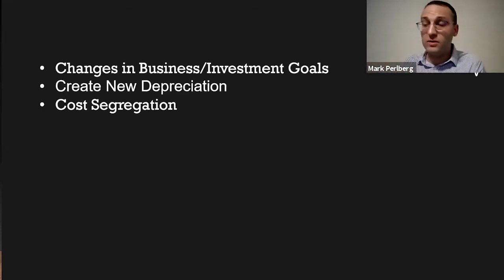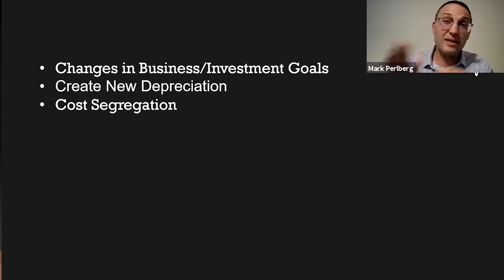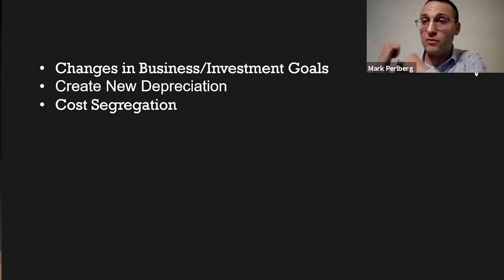Another thing that we can do to mitigate the depreciation recapture is evaluating the fair market value of this property that's going to see depreciation recapture. Maybe get your cost segregation engineer involved in this and analyze what's the fair market value of this property that we fully wrote off. Maybe if we can cut it in half, we can minimize the depreciation recapture.